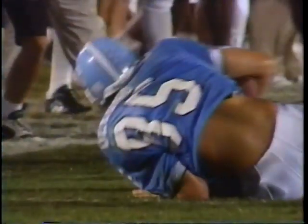Ball bounced. Greg DeLong really stretched out, try to bring it back in. Good effort by DeLong. Very good one. Mac's still fighting. He's getting ready for the next call. That one's gone.